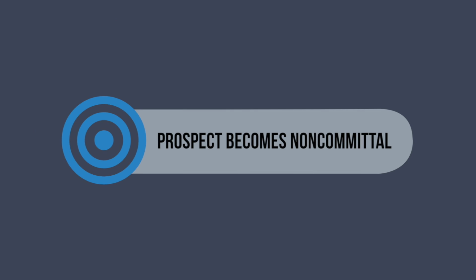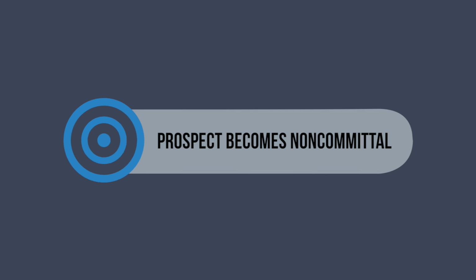Step 3 is where the prospect becomes non-committal. You're going to go in for a close or handle any stalls and objections now that they have your quote. Only this time, they're not ready to commit. And it's going to sound something like this.